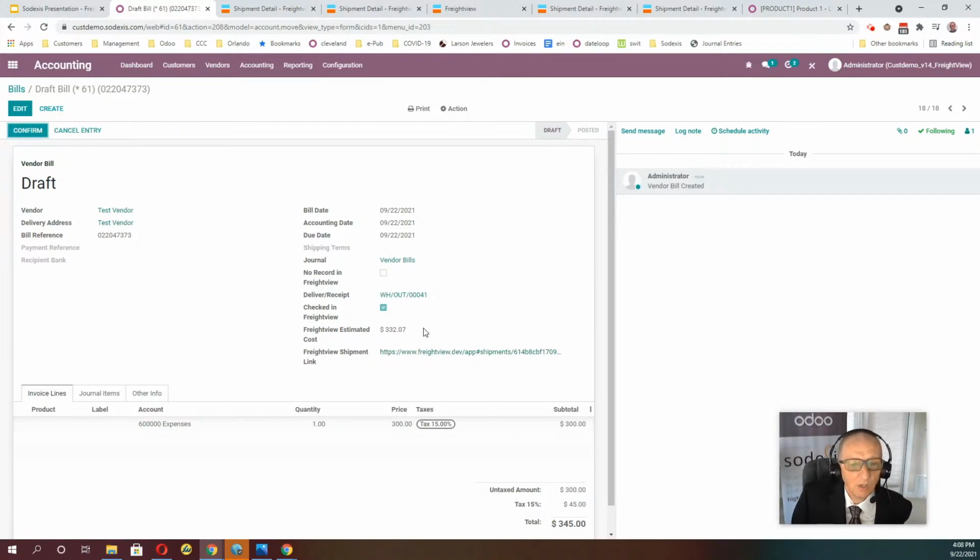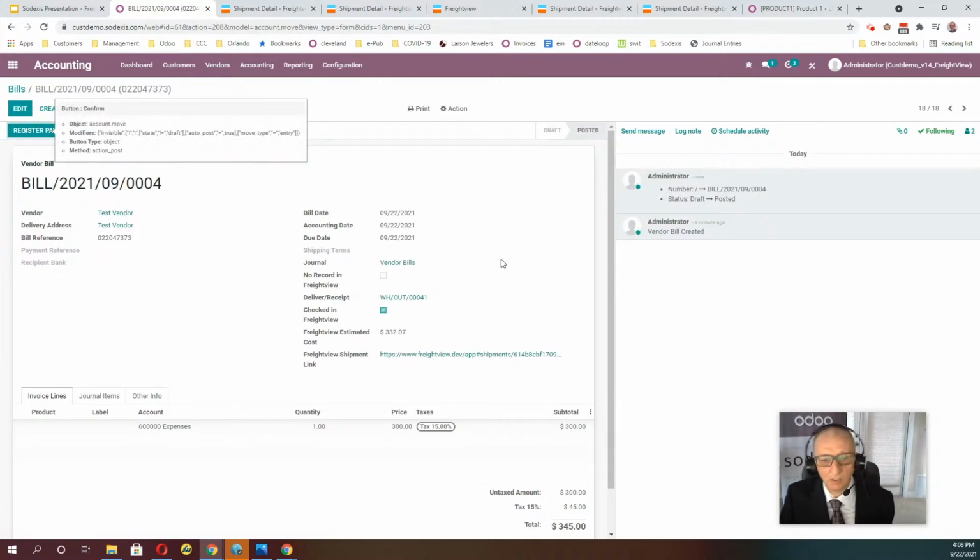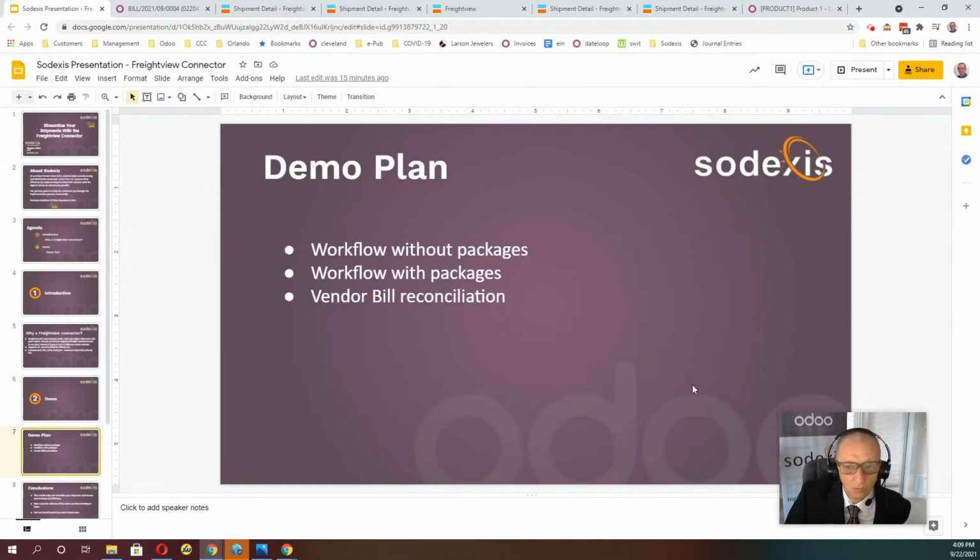But here in this case, you can see that what the vendor is sending us is less than the estimated cost that they had given us previously. And so you can go ahead and confirm it. Okay. And of course, if the cost that the vendor is sending is more than the estimated cost, you can then review it and manage that accordingly. So those are what I wanted to show you. Okay. And so let me go back to the presentation.